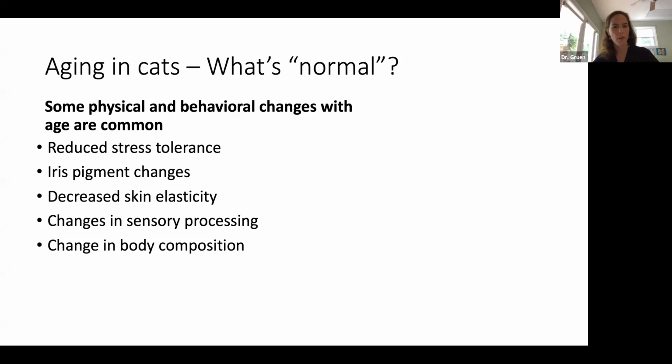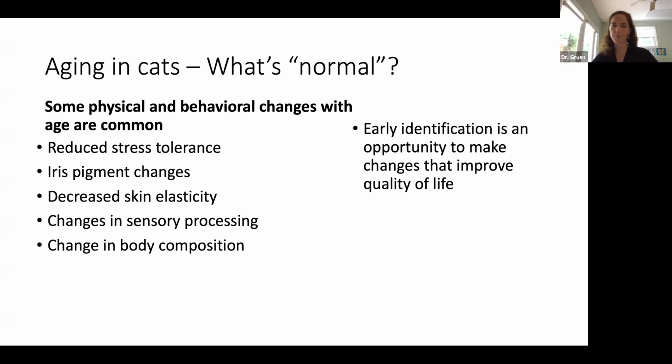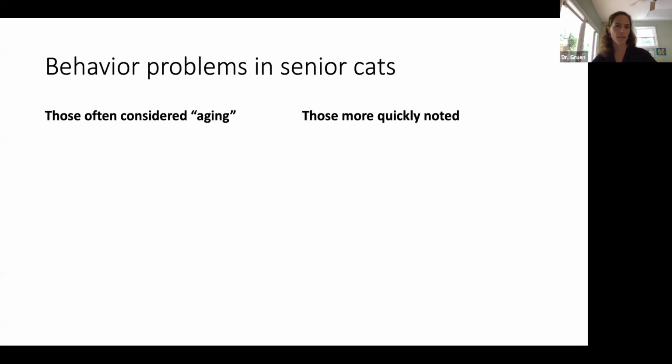We'll see changes in body composition, particularly in the way that they carry their weight, and changes in their musculature. And the early identification of these is our chance, really, to make changes to improve their quality of life. If we're watching for changes in their ability to move or their ability to get away, we can preserve some of those activities of daily living that are critically important for their quality of life. And we'll talk about that a little bit longer into the talk.